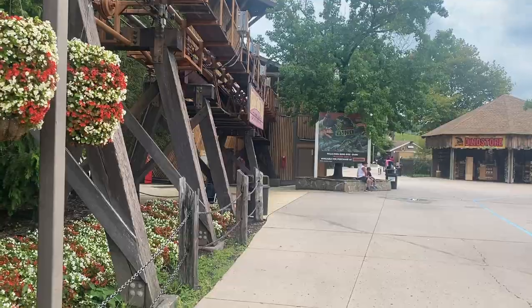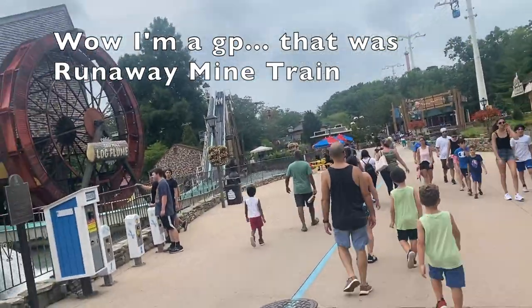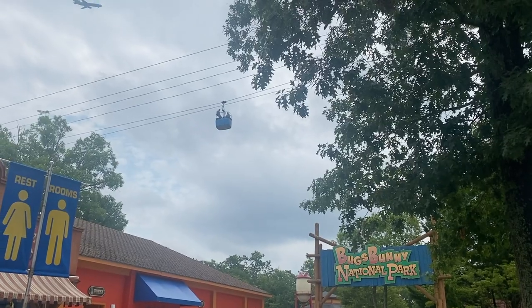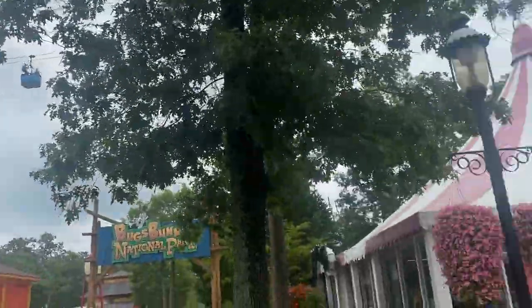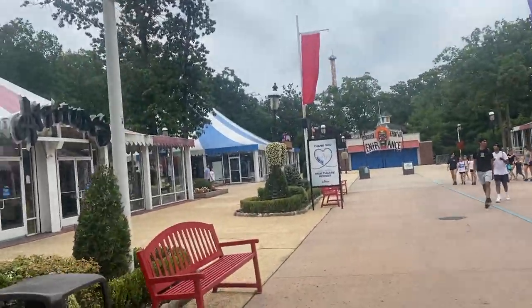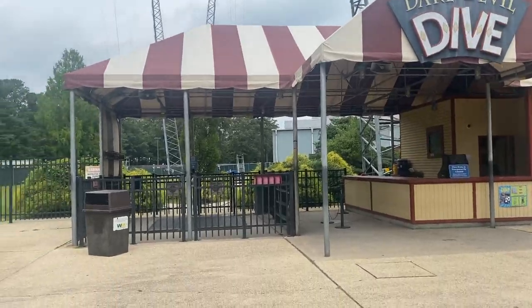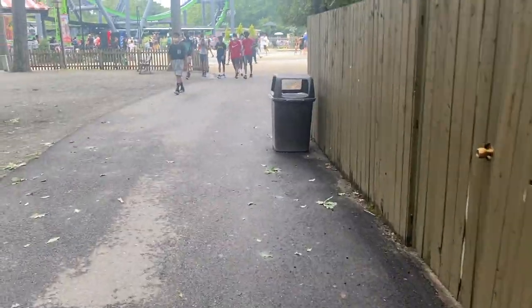Log flume! Well, Harley Quinn Crazy Train is down at the moment, so we're gonna have to come back to that, but that's all right. I love how maintenance is just chilling. They're vibing. That's really funny. Alrighty. Daredevil Dive. Of course it's closed. I honestly think that it just comes with the name at this point.